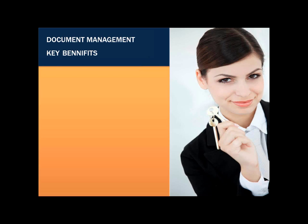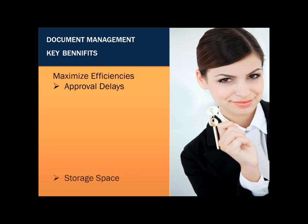Some of the key benefits to using a document management system are that you will be able to increase your efficiencies and automate some of your business processes, minimizing delays, for example in AP invoicing, the delay of processing and getting those invoices approved on time. Some of you are running out of storage space. You're having to pay for outside storage, or paying a company like Iron Mountain to store and manage your documents. Why not eliminate some of those costs?